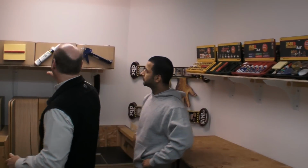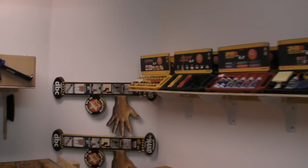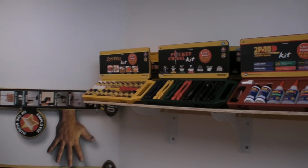And Paul's done a nice job here. Visual controls again. We've got the caulking tube and everything there. That's excellent. And then we've got the displays up here that people can grab for our merchandise as well. They're all ready to go. So very nicely done.